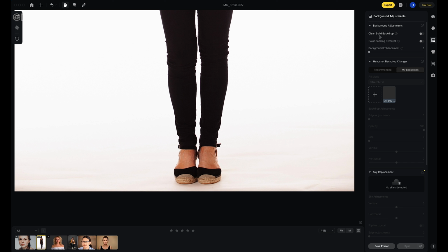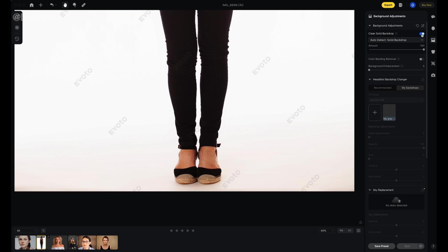The first one is the clean solid backdrop. So when I click on this button, I switch it on, you'll notice that if you just ignore the watermarks, those stains are gone.